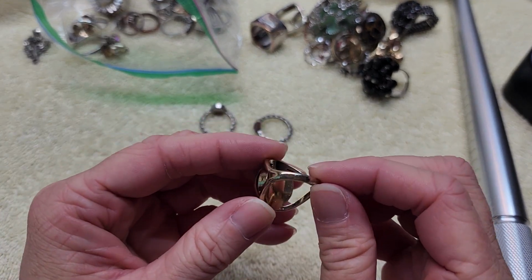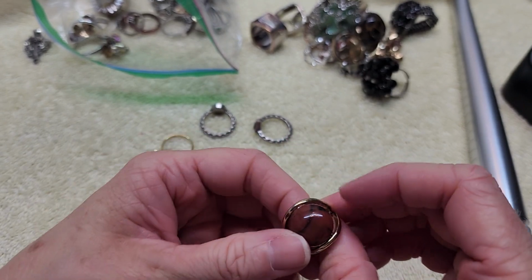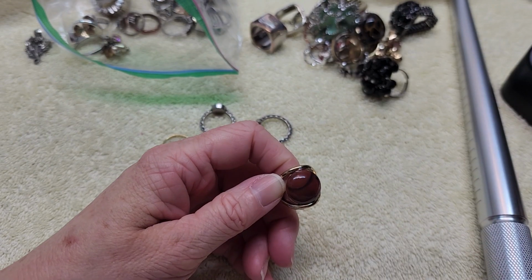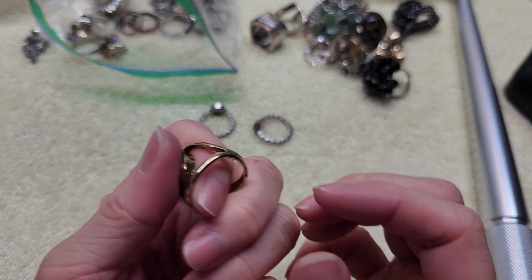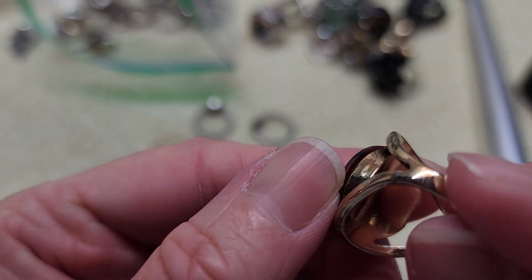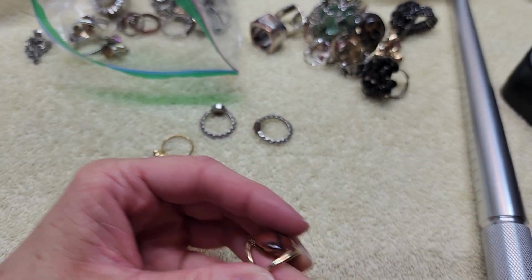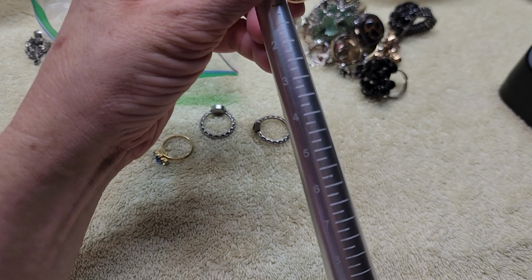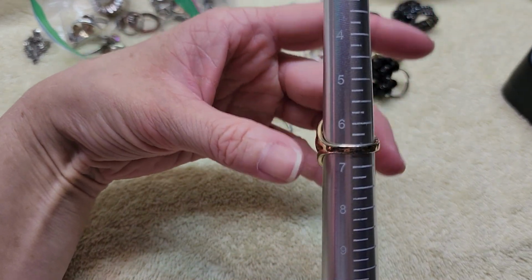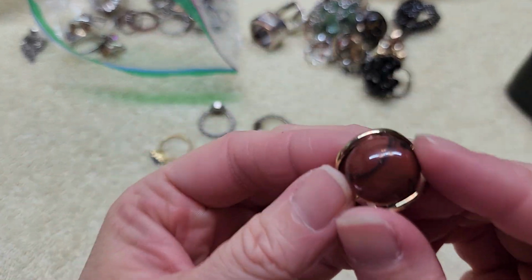I have a gold tone, kind of a split band ring. This did not test as anything. Yeah, this doesn't even move, so I don't think that it's real stone. It's not cold to the touch. I think it's just acrylic, but still, interesting piece. Almost looks like a bloodstone kind of look to it. This one here is 6.5. It's in good shape otherwise.